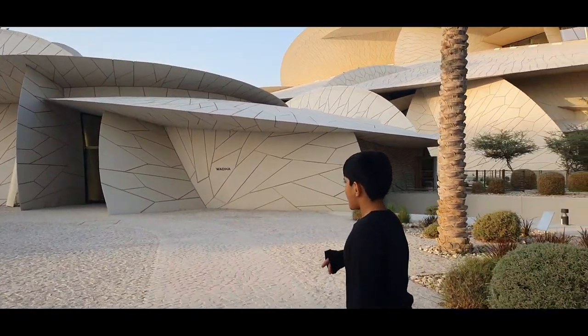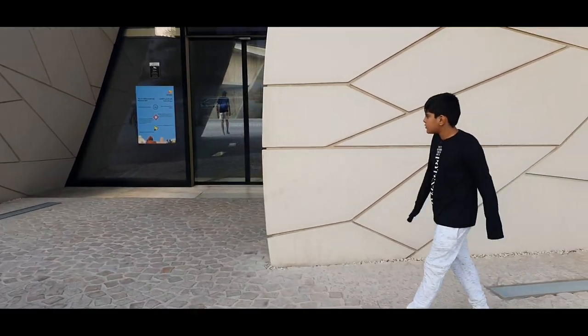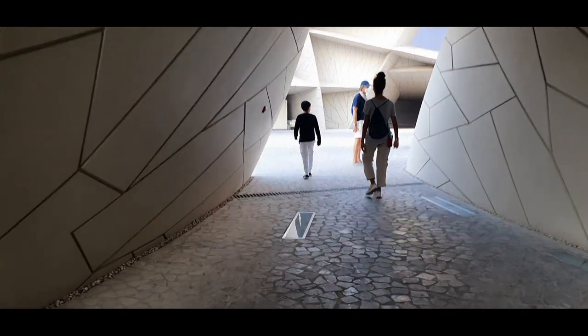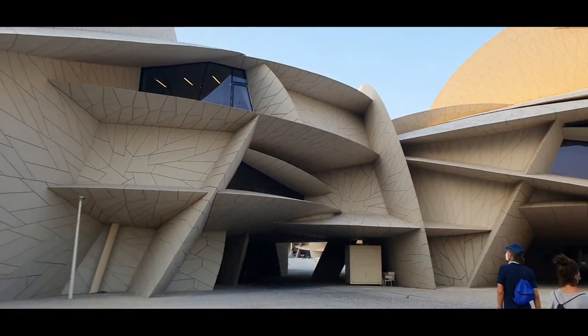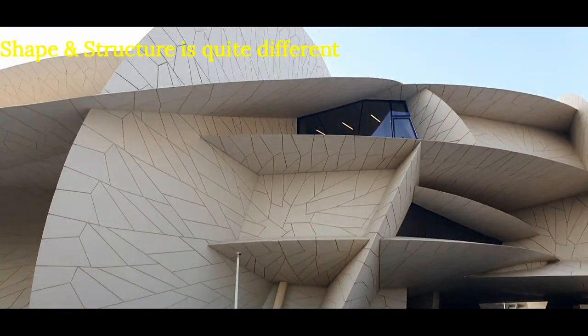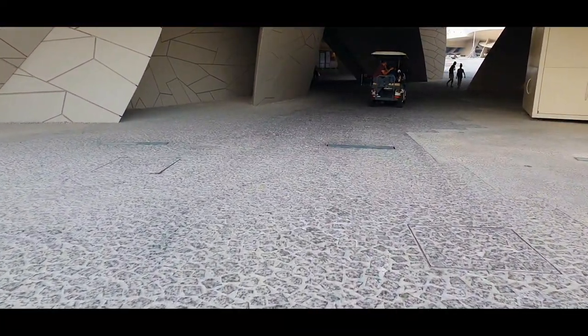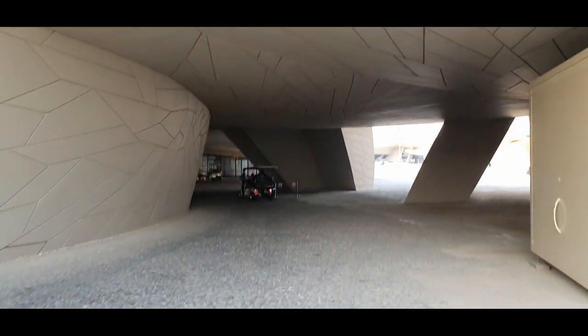So guys, this is the Qatar National Museum, and we are going in. Look, that's the entrance. So let's go. Wow. Look at the shapes, it's so different. As I said before, it's really like shells coming in each other inside. So guys, we can take a club cart if you don't know the way to go in. Look, there's a club cart service. So that means you can ride club cart here.